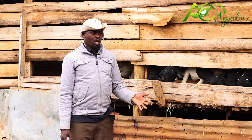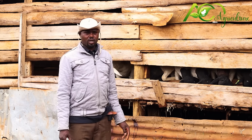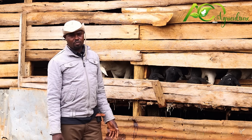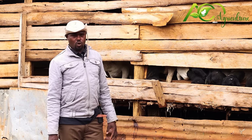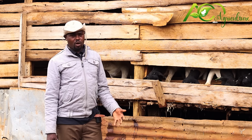Another challenge, as we were studying it, was management of lambs. If you don't manage your lambs well, the multiplication of your flock will not be faster. Sometimes we faced challenges of death and so forth, since at the early stages we were not vaccinating our animals. Then after engaging some vets, we took some carcass to the state veterinary office at Eldoret to know what was happening. Then we were guided on vaccination, and from there we picked it up very well.